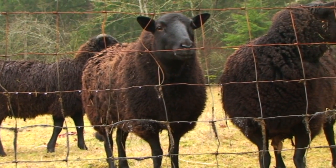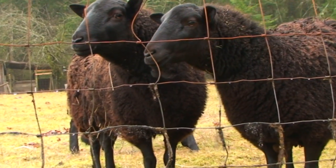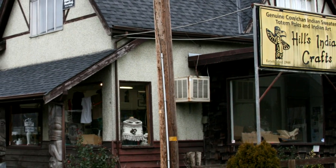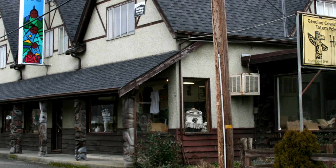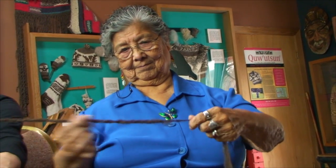For the wool buyers. So who bought the sweaters way back then? You would take them to Victoria? Victoria buyers, and the store down in Cowichan, Mr. and Mrs. Hill, right in Cowichan. Yeah, still go to Victoria now. No more Cowichan.